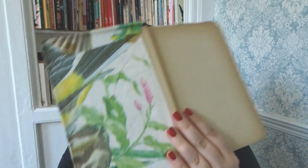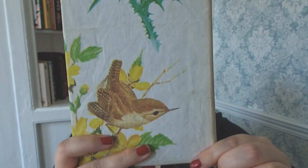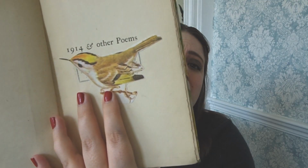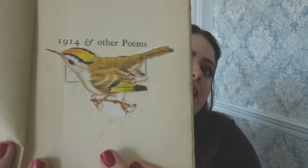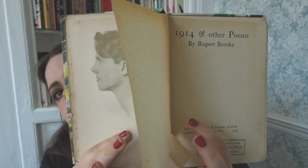The next one is gorgeous too. This is thinner, so I'm thinking maybe it's wrapping paper they wrapped the book with. I just love this idea of getting your wallpaper or wrapping paper that you have around the house and wrapping your books up in them, so they're almost like little time capsules of different times in your life. I think it's absolutely gorgeous. These are 1914 and other poems, and they've cut one of the birds out of the paper and put it on there. This is Rupert Brooke and other poems.